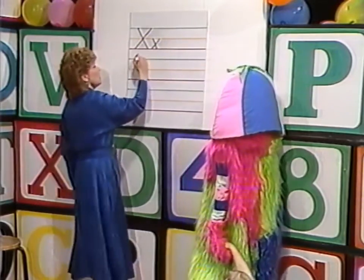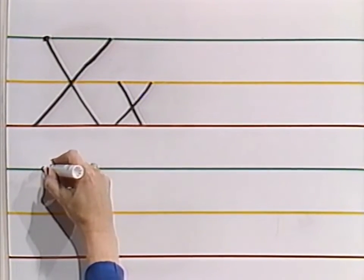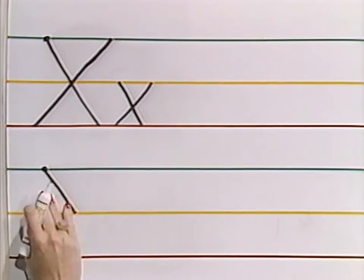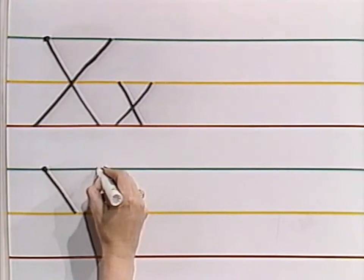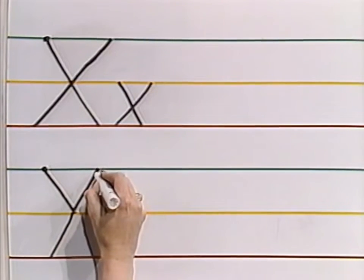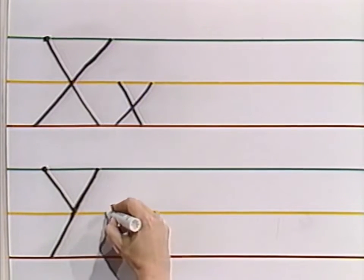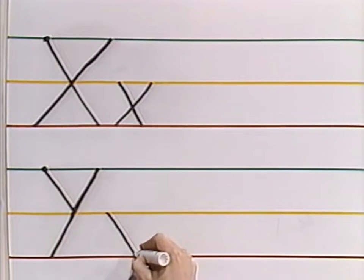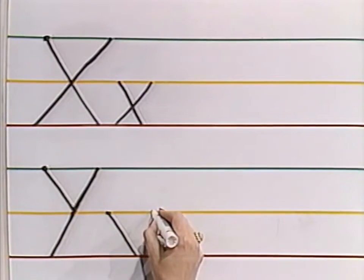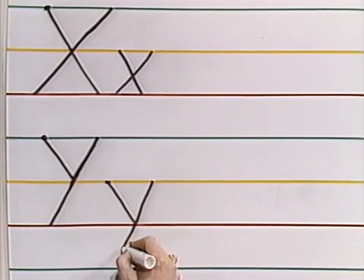A Y is kind of hard. Watch this. To make a capital Y, start on the black dot. You make the short side first. This is where boys and girls have a hard time. They try to make the long side first. You make the short side first, come back up, and now you make the long side all the way down to the red. And you know what? The small letter Y is just like the capital letter Y. I started on the yellow line, down to the red, start back on the yellow line. It is a lawbreaker. It does not stop on red.